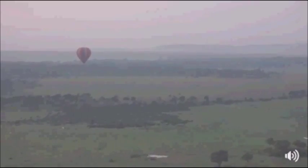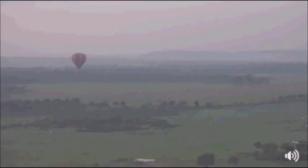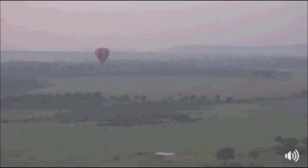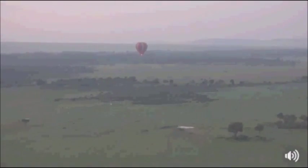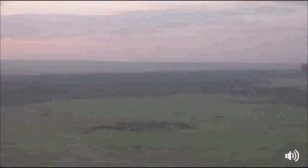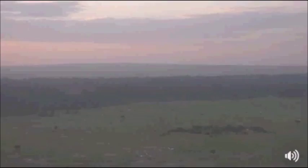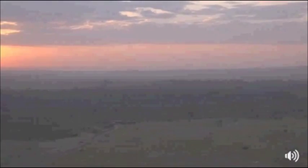And then once you land, there is a team waiting for you, and they transport you just a little way to normally a nice viewpoint or a very clear area, and you have an amazing champagne breakfast waiting for you. And so the experience does not end with the hot air balloon. It does go on to the whole experience of breakfast in the bush, and still experiencing the whole feel of the Mara Triangle. Over there, that's one of the gates that leads into the Mara Triangle itself.